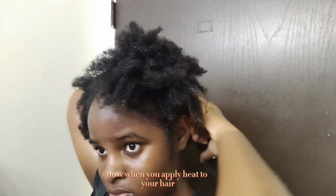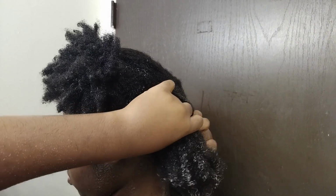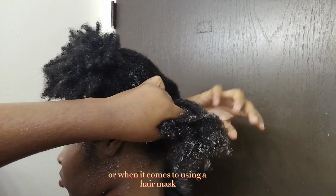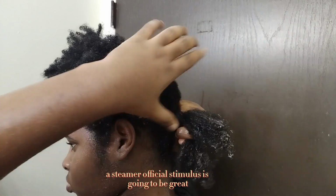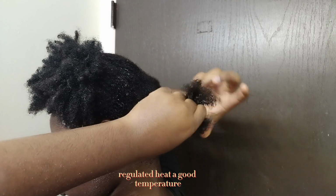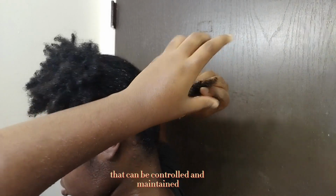Now, when you apply heat to your hair, this is going to help open the cuticles and allow for better absorption. Try using a heated cap or a warm towel when conditioning. I'm not saying you should use a blow dryer or flat irons. I'm saying when it comes to conditioning, or using a hair mask, or moisturizing your hair, you can either use a heated cap, a steamer. A facial steamer is also going to be great, or you can use a warm towel. Just products or tools that help add regulated heat, a good temperature, not too hot, not too cold, but a really good source of heat that can be controlled and maintained.